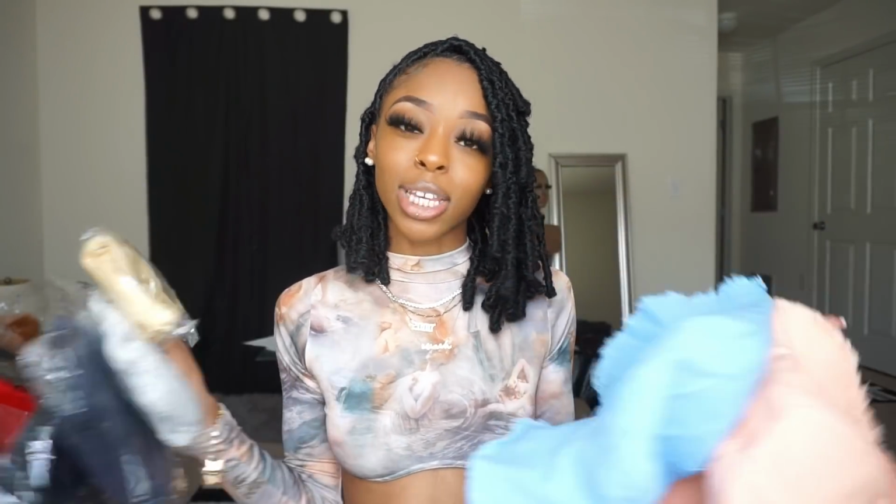These are these hats right here. So yeah, I cannot wait to style these, y'all. Cannot wait to style all of these. I just need my wigs, y'all. I just need my hair back.